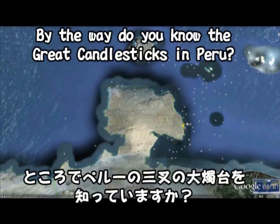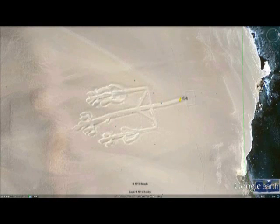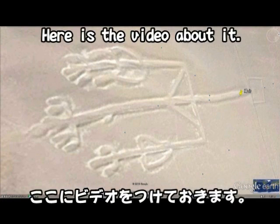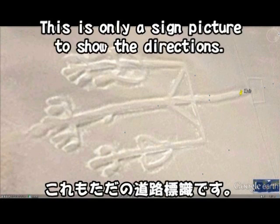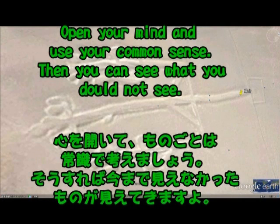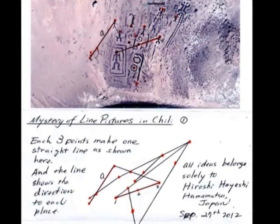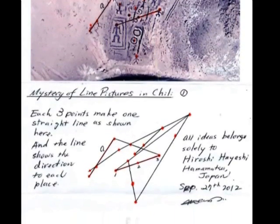Also the Nazca line crosses over 2 heads, like this. And do you know the great candlestick in Peru? It is the same way. That candlestick was drawn in the same way. I will show you the video later on. Other people say some very difficult things, but it's very simple. These are just a signboard, a direction board. You see signboards by the side of the road. This is the same, right? Just open your mind and use your common sense. This is very important. Then you can see what you could not see. Just use your common sense. Don't think.